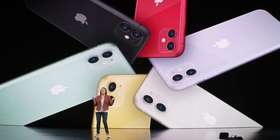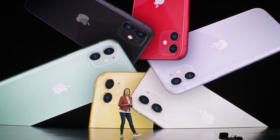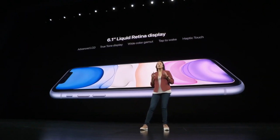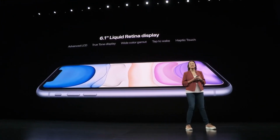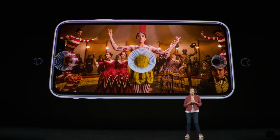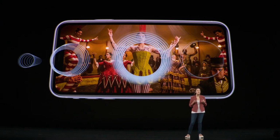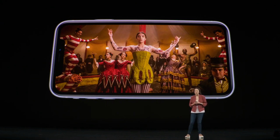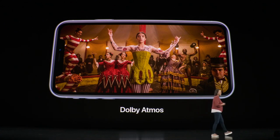iPhone 11 comes in 6 new colors with an all-new purple, white, yellow, green, black, and product red. It has a 6.1-inch Liquid Retina display with True Tone, wide color, tap to wake, and haptic touch in even more places with iOS 13, like contextual menus. And now we have spatial audio, which provides an immersive theater-like experience by creating a sound field around you using an Apple-designed virtualizer. And we support Dolby Atmos for an incredible sound experience.